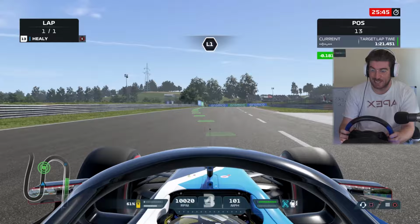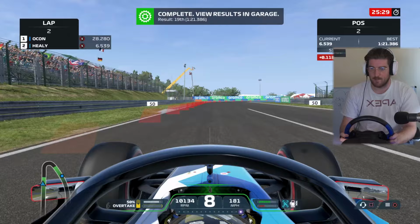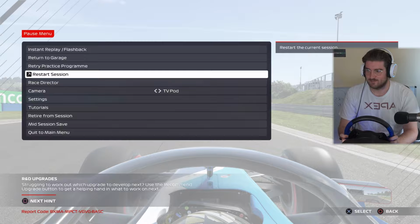Oh, program complete. Good work. Okay, now we got the 21st target. Start going over the data. So we didn't come dead last, is the thing. Like, our car is just not good enough right now. I think that failed thing was bad, you know? That was really bad. Okay. Return to the garage. Oh, man, that sucks.